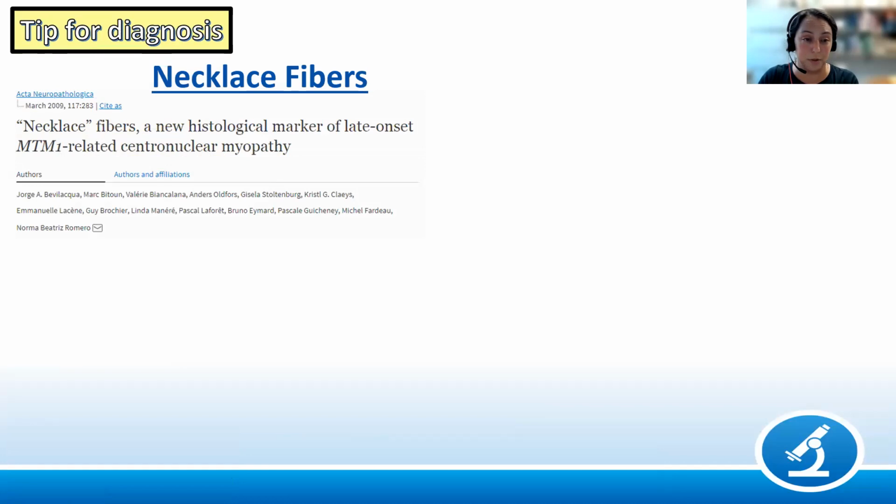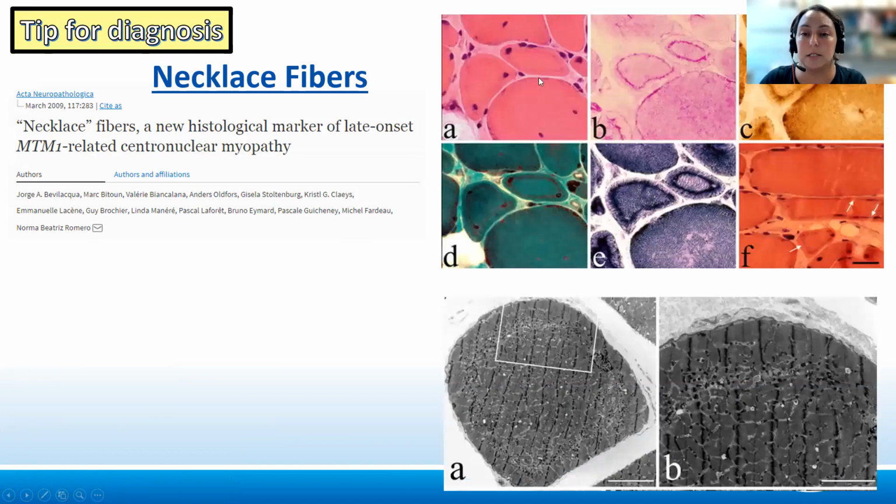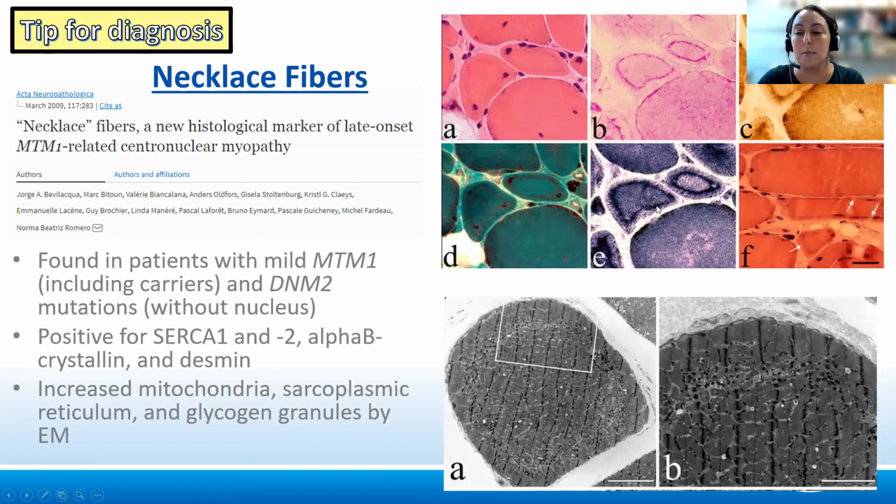So, tips for diagnosis: what are these necklace fibers? This came out in 2009 as a new histological marker, and it is very helpful if you see it. On H&E, you can see a slight basophilia here with a nucleus there, and this is a PAS stain, this is a Cox stain. You can see on multiple different stains that these organelles aggregate in a very circular way. On EM, you can see this is an aggregation of mitochondria, sarcoplasmic reticulum, and glycogen granules that leads to this pattern that you can catch on many of your histochemical stains.